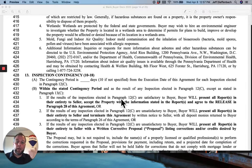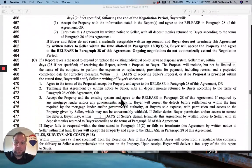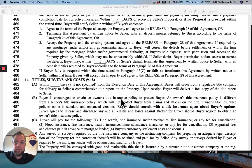So on that reply to inspection, you have the ability to either accept the property as it is in its present condition, which means you're satisfied with all the things that came up. You can negotiate, ask for certain things to be repaired, or ask for credit for certain repairs that need to be made. You can also terminate the transaction and retain your deposit. This just talks about the different timelines through negotiations of that, and if something were to come up with the septic system, there are different timelines for that as well.